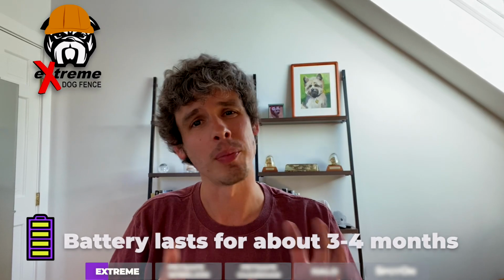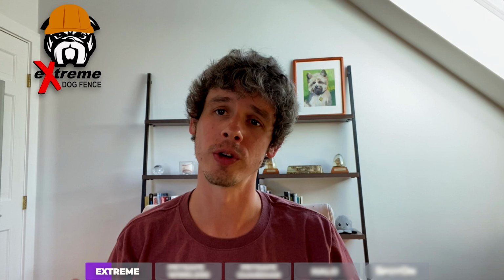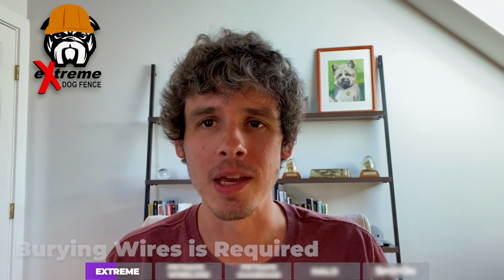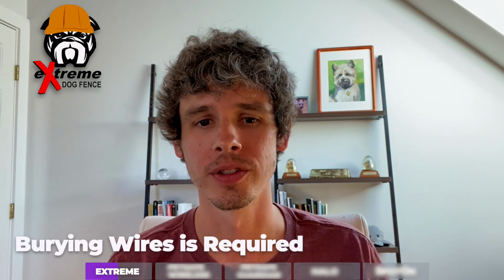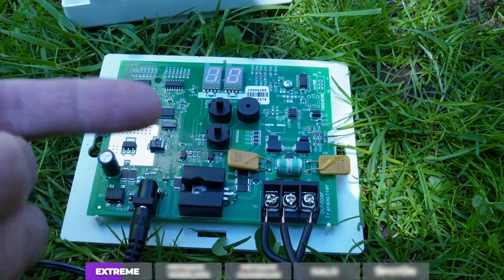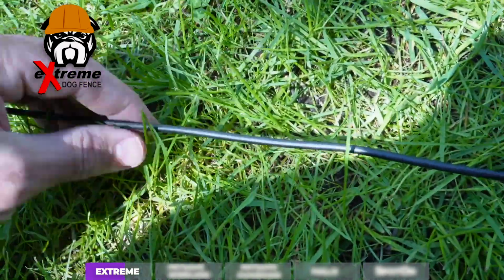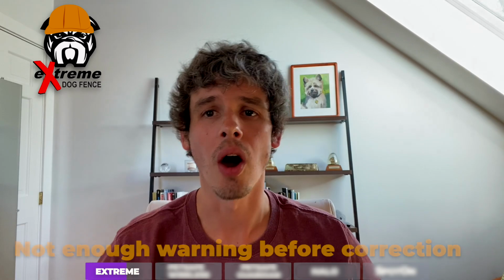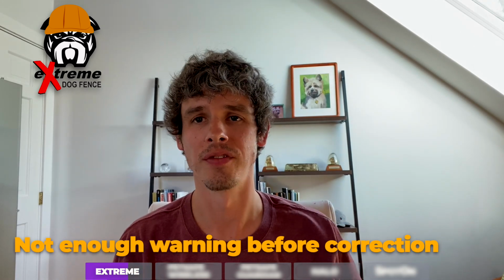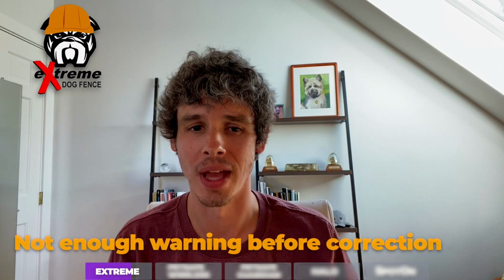The battery lasts for about 3 to 4 months, and it's pretty consistent when it comes to enforcing boundaries for your dogs. So what is the Extreme Dog Fence lacking? Well, first off, it requires stapling or burying the wires. And what that means is essentially the boundary does not continue past those wires. So it's a little bit limited in that way. It's also not portable. It also jumps right into correction after the warning sounds, which does not give your dog a lot of time to react.